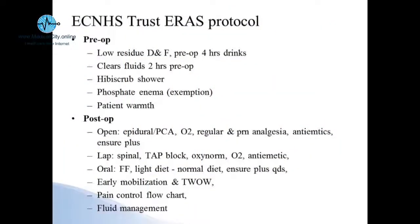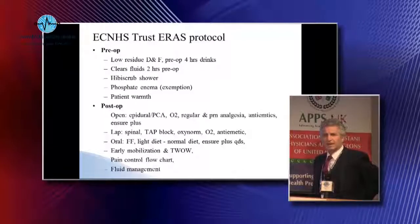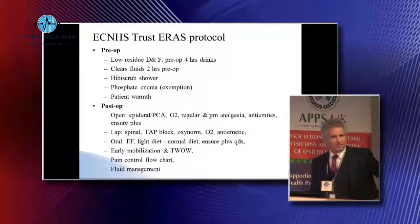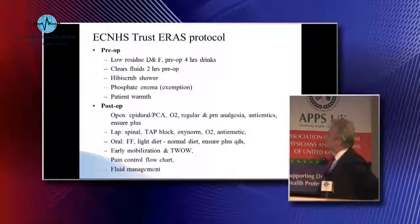So what's our protocol? We put them on a low residue diet for 2 days. They are able to take carbohydrate loading up to 4 hours before, and they will take oral clear fluids up to 2 hours before surgery. We don't give them any bowel prep. Low anterior resections will only have a phosphate enema. They all take a Hibiscrub shower before surgery.